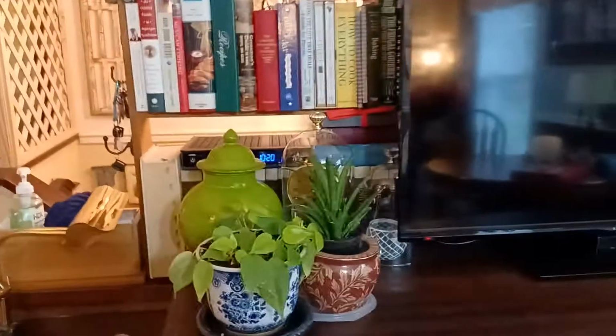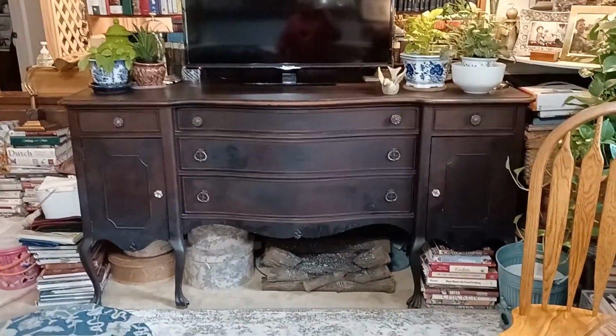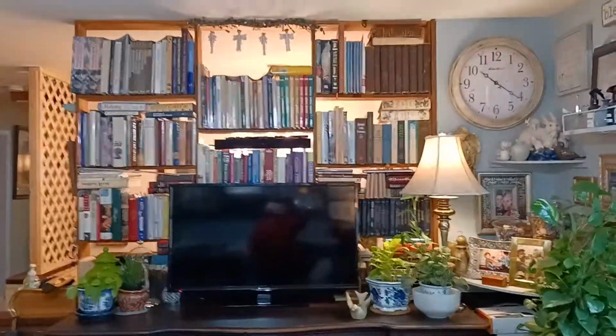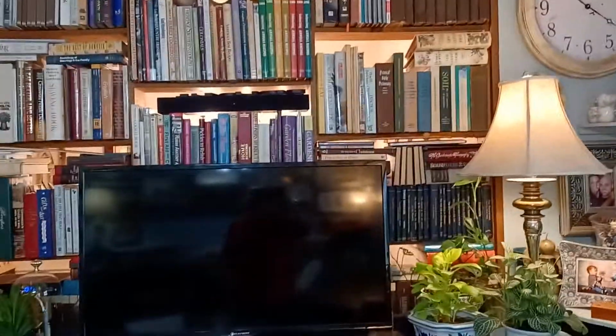And as you come in, this is the bookshelf from this side and the TV. I have an old console, an old buffet as a TV stand. And I love the storage that has to offer. It's a lot of storage. And a lot of books. My books are up there. I'm an avid reader. I love books.